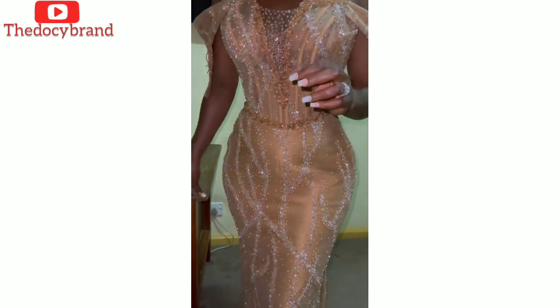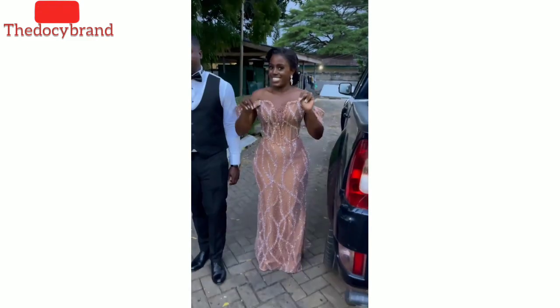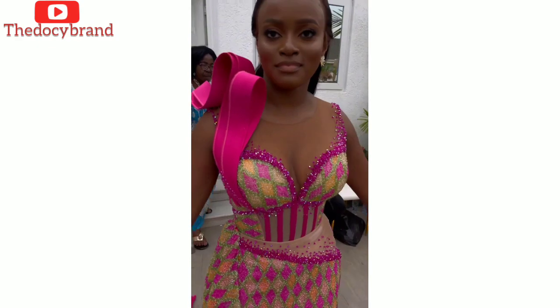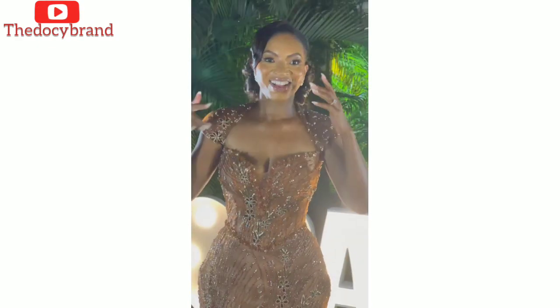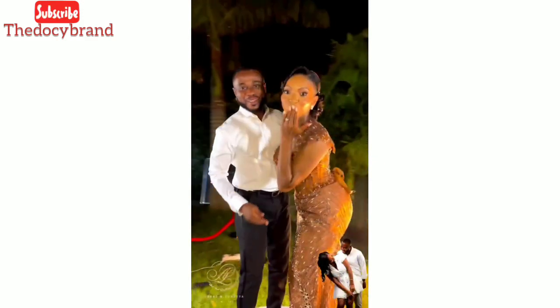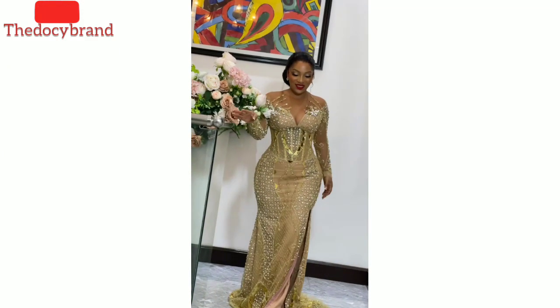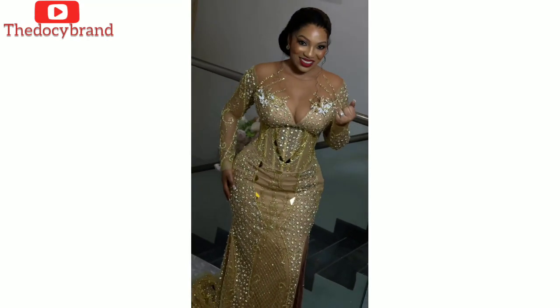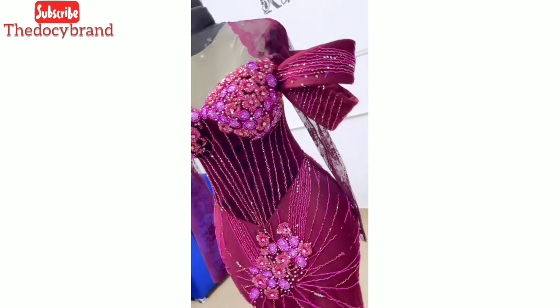Next on our list is the PVC, and it's probably the sexiest corset material. Note, PVC will contain your body well as long as you wear it perfectly. And keep in mind that, like leather, PVC corsets are best worn over your clothes, and they are so beautiful and thick.